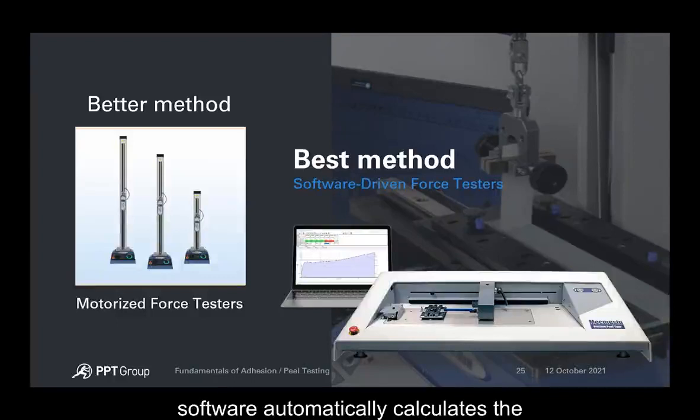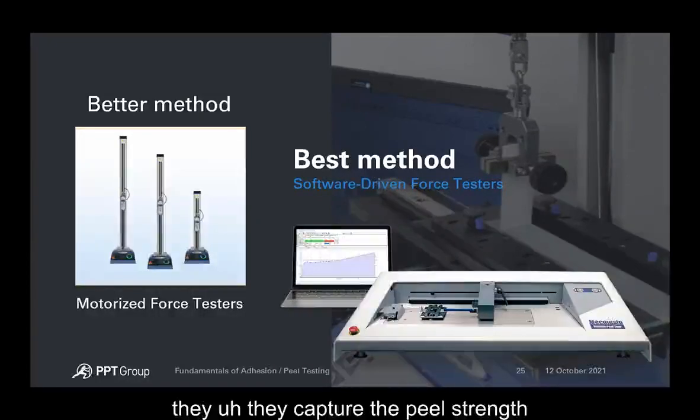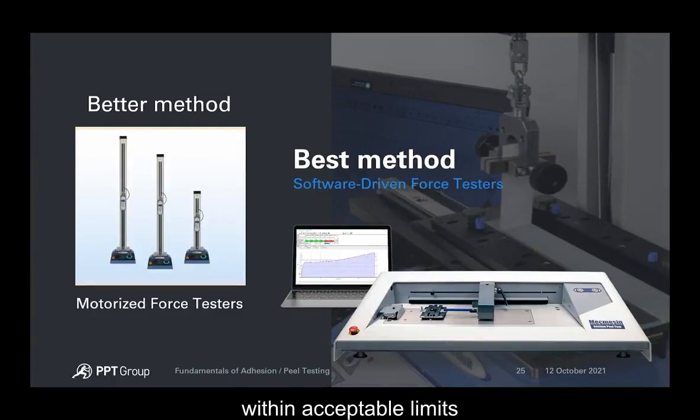The software automatically calculates the adhesion strength, which again is going to be the average force per sample width, and all of that is done automatically without any guesswork. Another cool thing about software-driven testers is their versatility, in that you can program as many adhesion peel tests as you need. They capture the peel strength of your various specimen sizes, and all acquired data can be run through pass-fail filters to determine and visually indicate that each test result falls within acceptable limits.